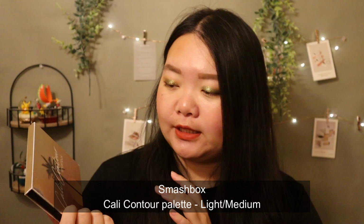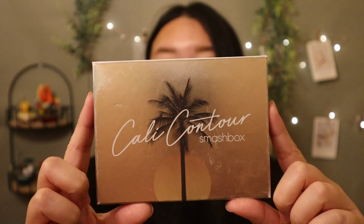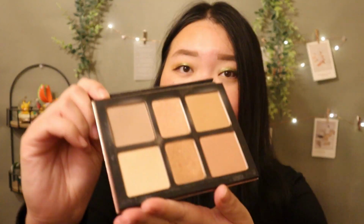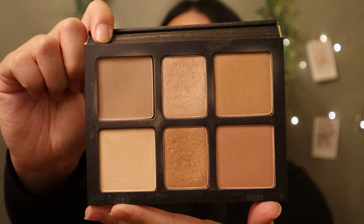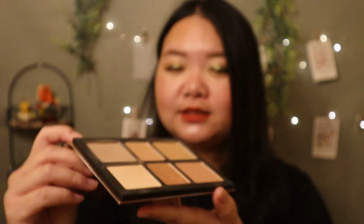I have the Smashbox Cali Contour in the shade light medium. So this is what mine looks like. I know the packaging looks different. I've seen at least 3 different variations of this, and I think mine is from 2022. And my goal is to use up this palette completely. You can see that there's some usage, but not a whole lot.